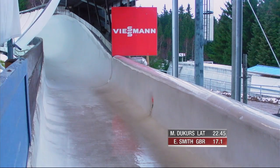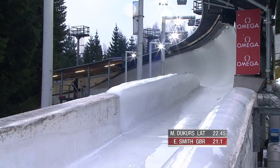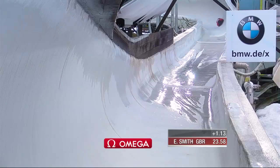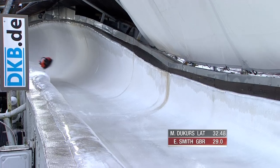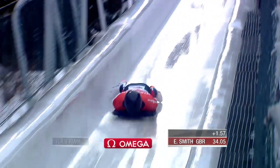Toe drag down to corner 2 and 3. Here comes the big challenge in the crossover. There's a lot of sliding there. Sliding not straight ahead, but from left to right, which at the top of the track you don't want to make that mistake. 1.1 back. It's going to be tough to make the second heat from this.